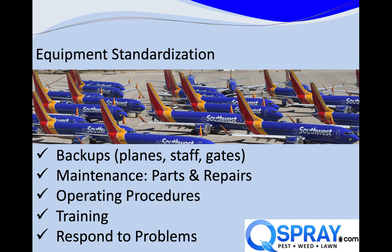If they need a backup plane, they just bring one in. It's all 737s. If a pilot calls in sick, they bring in a new pilot. They all know how to fly that plane. Gates. I was once at the airport and they announced that flight would be delayed because the plane came in, but it was too big for this gate, so they had to find another gate. And that would never happen at Southwest Airlines because all their planes are the same size and they all work at every gate.